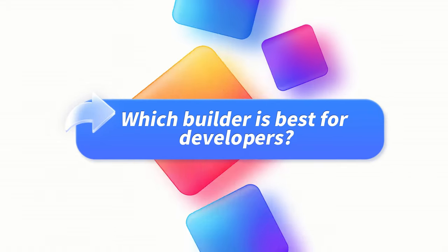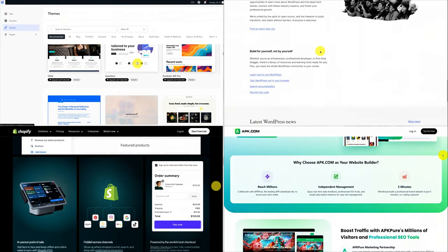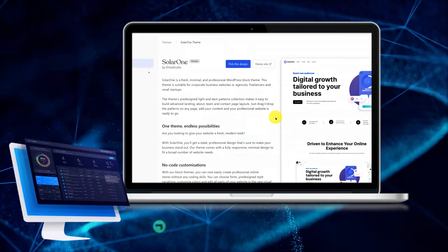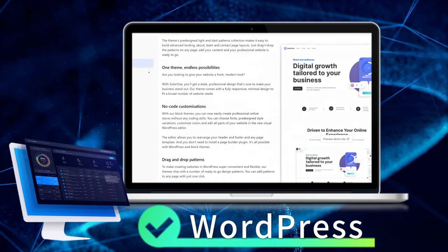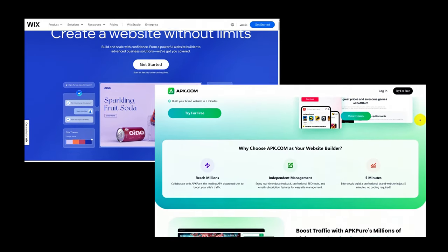Which builder is best for developers? To sum up, each tool has its own advantages and ideal use cases. For high levels of customization, WordPress is a great choice. Wix and APK.com are great for simple and quick website building.